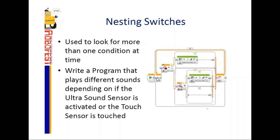So this is a program that plays different sounds depending on whether the ultrasonic sensor is tripped or activated, or the touch sensor is touched. If the ultrasonic sensor is activated, it plays a C note. If not, if a touch sensor is pressed, it plays a different note. And then if neither is pressed, it does nothing. And then it repeats. And I believe I have an example of that.